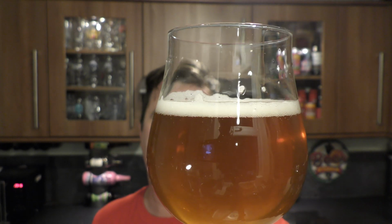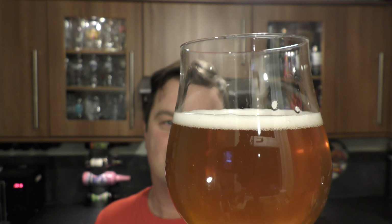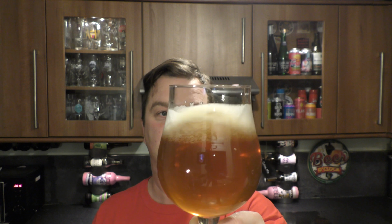As I rock the beer back and forth, you can see the carbonation rolling up the side of the glass. It's an amber coloured, slightly hazy ale. Should we get the aroma? Williams Brothers Brewing, based in Scotland. Aroma.